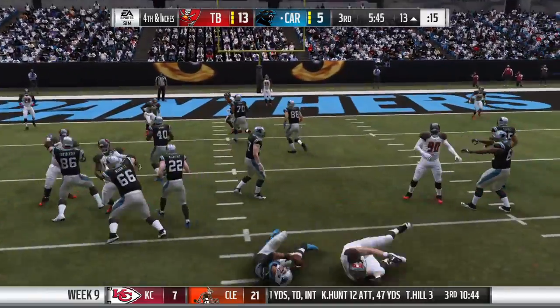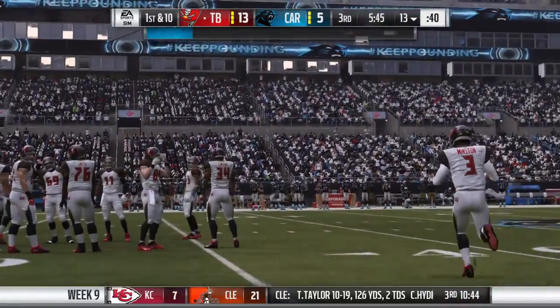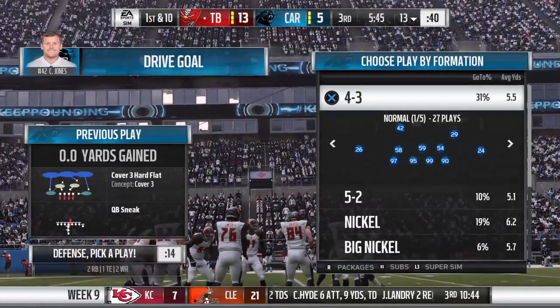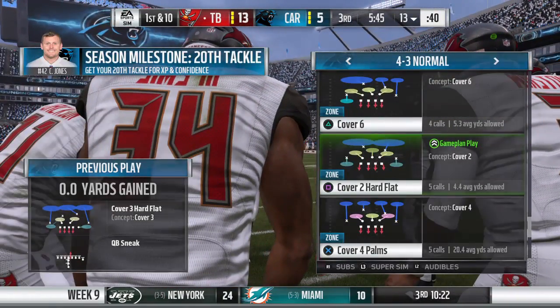And Newton's going to keep it. And this will depend on the mark. I'm not sure he pushed the line forward. And indeed, he did not. They stop him. And they've now made 2 trips to the red zone and still looking for their first touchdown.